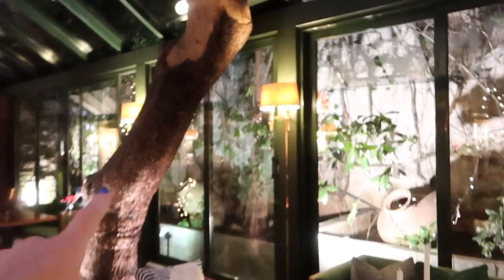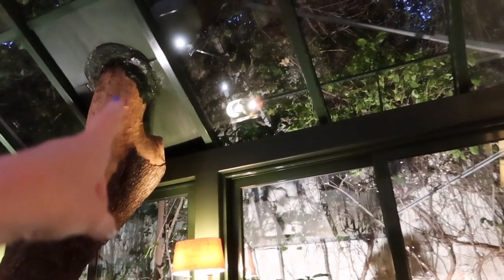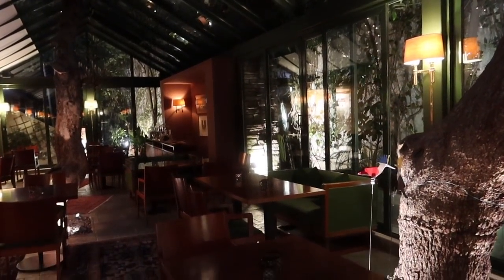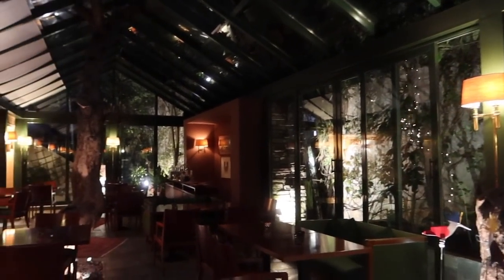So this is where we had breakfast this morning, but I couldn't really show you because obviously it was full of people. But it's so pretty, and I love the way the tree comes out. They've built it around the trees. There's one there, and then there's one over there as well. But it's so pretty at night with all the little fairy lights.